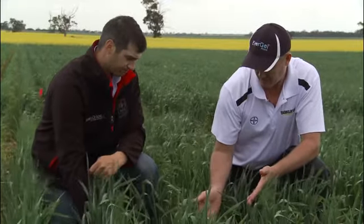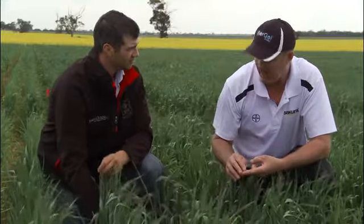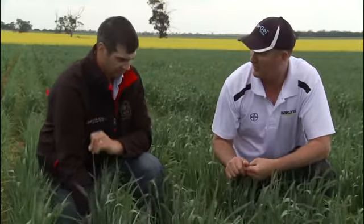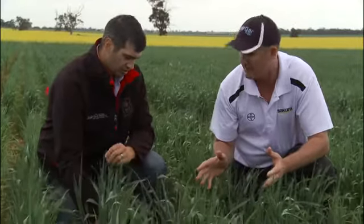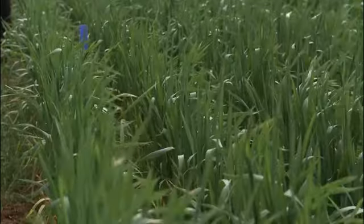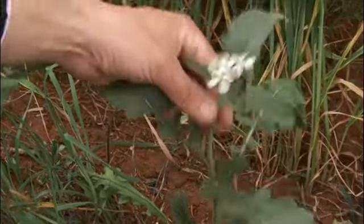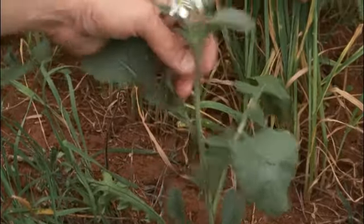So this is just showing that the combination of the group B and the group I, where it's worked in the past, now is not working at all. Well, it is working to a certain extent, but not good enough. You really want that group I and group B for later on in the season. And you can see here we're not going to be able to touch these big plants. Just a loss of really good chemistry.